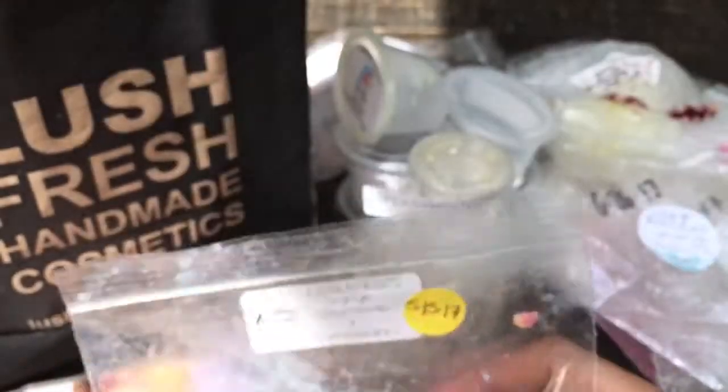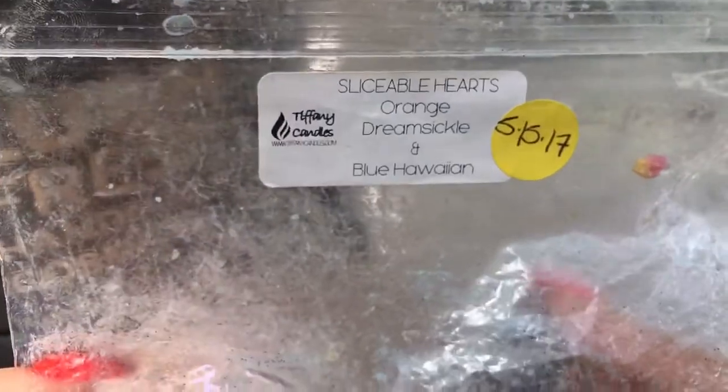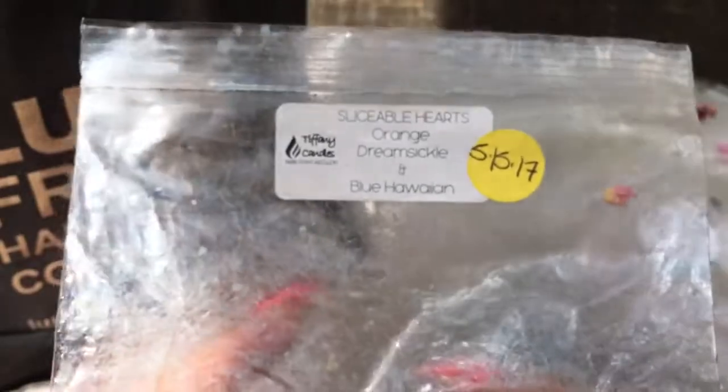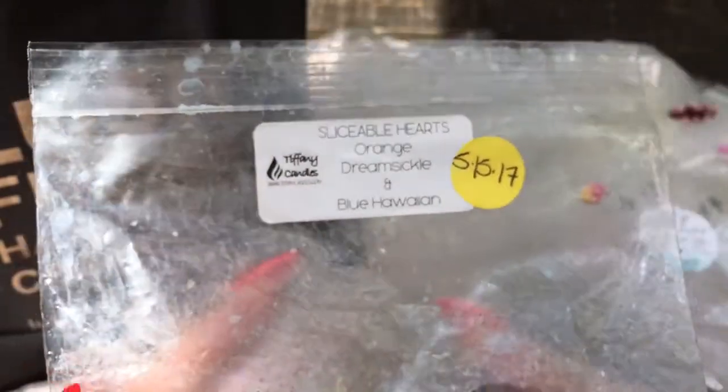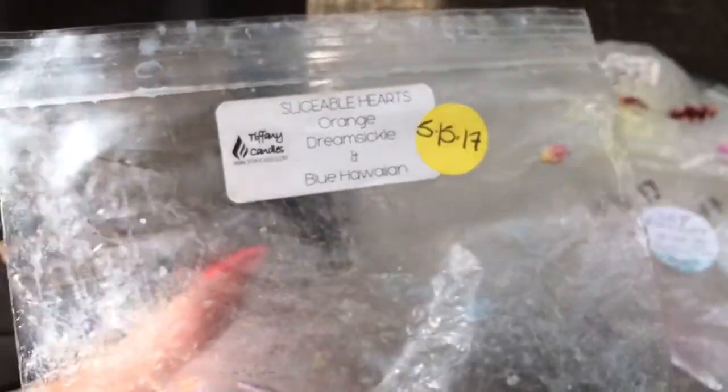Tiffany Candle. Oh, this was so good. A Sliceable Heart Orange, Dreamsicle, and Blue Hawaiian. This was fantastic. Blue Hawaiian and Creamsicle go incredibly well together, and this was very strong. I mean, not very strong. It wasn't like an 8 or a 9. It was like a 6.5, 7 out of 10.